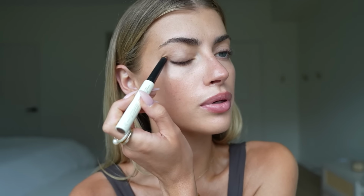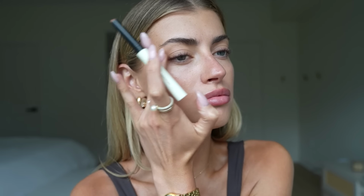This is the Victoria Beckham Contour Stylus in shade, what? Marble maybe? I think, I don't know. I like to use this for more intricate stuff, so like my nose, and I just use my finger. I like to put it here as well. And sometimes I put this like, not like an eyeliner, but, well, I guess like an eyeliner. I feel like it gives you a really nice lift. I also love to put it around my lips. I feel like this makes the biggest difference in making your lips look nice and juicy.